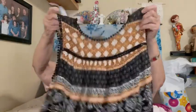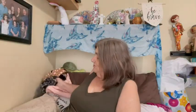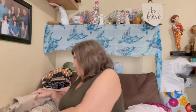This was cute, but a little short on me. Plus I thought it was 20, I think it was $26. It was a little much money for what it is. The waist was a little small on these. Plus, I just don't look good in brown. It's just too much brown. I don't wear brown hardly ever. So these I was like, about. Don't really care for them.